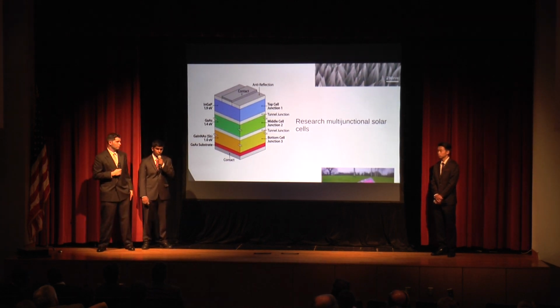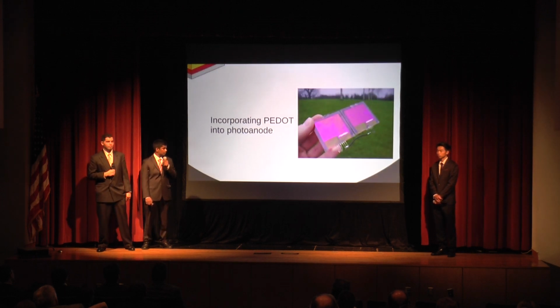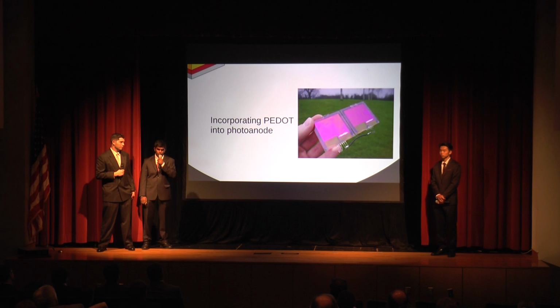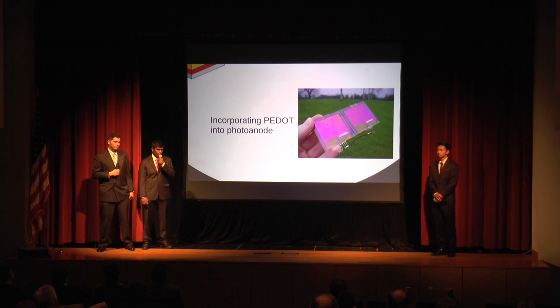We would also like to research multi-junction solar cells, as they are the next technology for solar cells, as they absorb more rays of light. In addition, we'd also like to research organic solar cells and incorporate conductive polymers such as PEDOT into our photoanode layer.